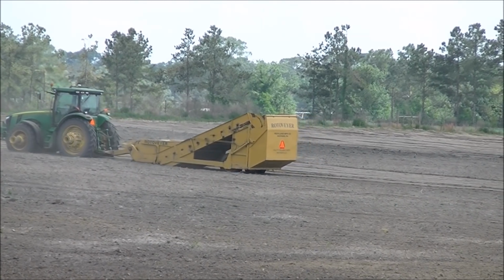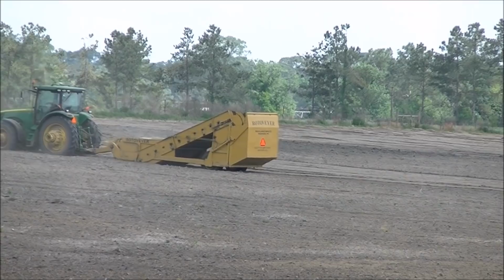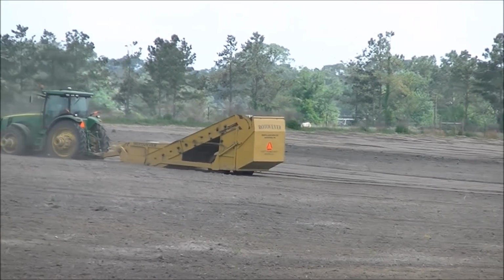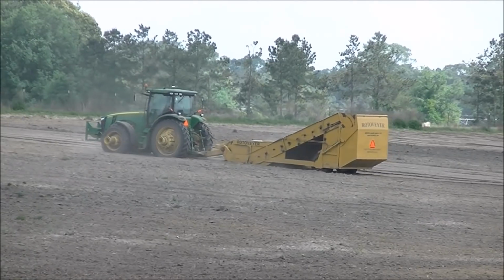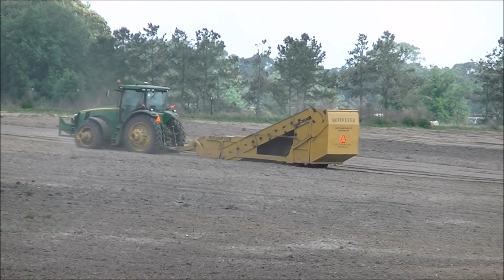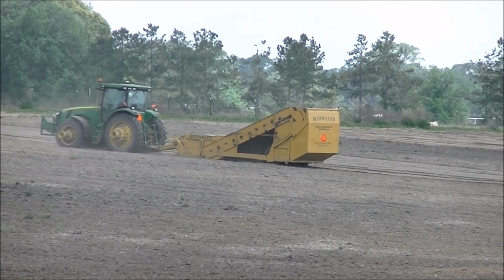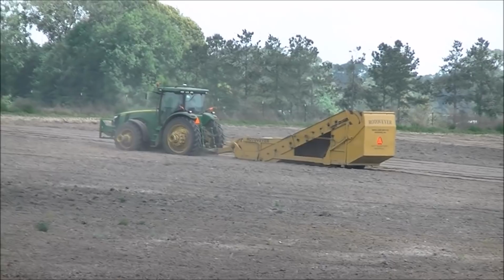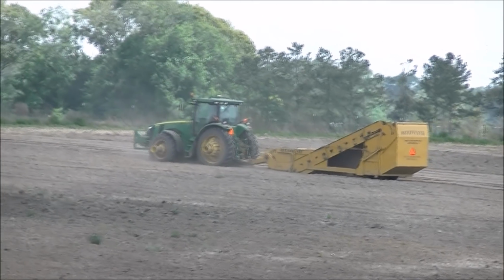Before they run this Rotoveyer across the fields, they have a tractor with a chisel plow run through it and try to rip out any roots and loosen the soil up for this thing to run. The looser the soil, the better it works. I don't think it would work too well in clay type soils.